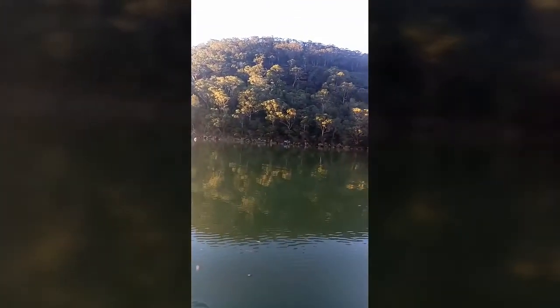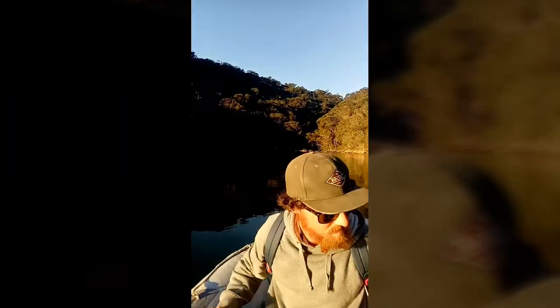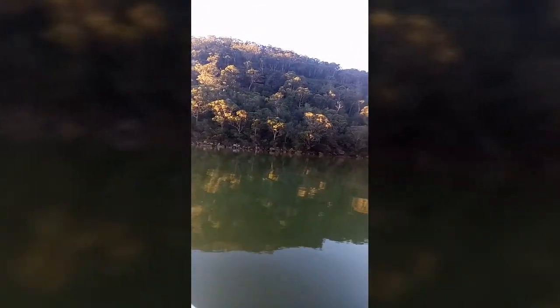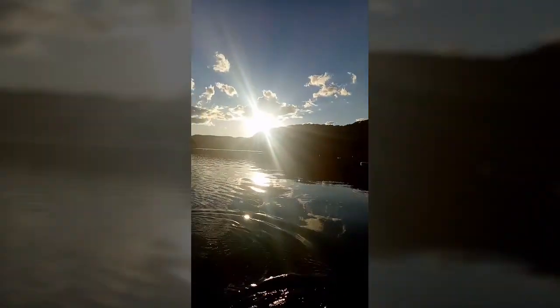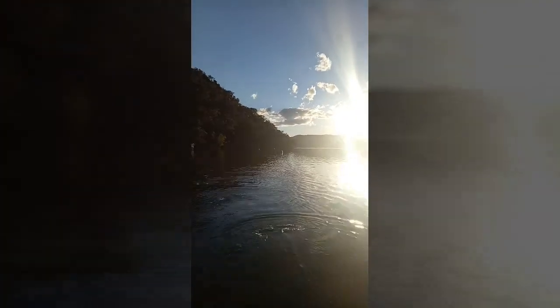It's nice and calm in here. We had a lot of wind getting in, but we made it. Had a bit of rain, a light shower, so can't pack the sails away yet because they're a bit wet. There's our beautiful Triader. Don't drop the phone.